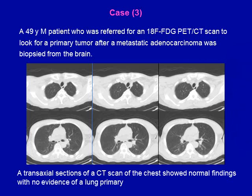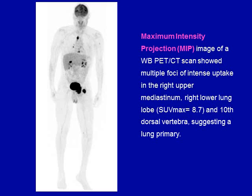Case 3: a 49-year-old male patient was referred for PET-CT scan to look for a primary tumor after a metastatic adenocarcinoma was biopsied from the brain. The transaxial sections of the CT scan of the chest showed normal findings with no evidence of lung lesion. Maximum intensity projection image of the whole body scan showed multiple foci of intense uptake in the right upper mediastinum and right lower lung lobe with SUV max 8.7, and intense dorsal vertebral uptake, suggesting a lung primary, and also in the bone.